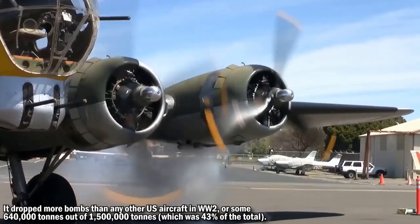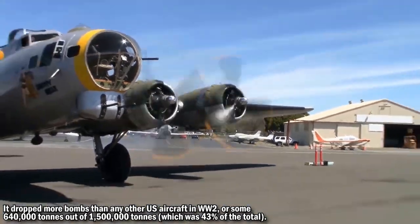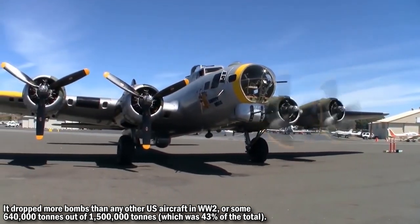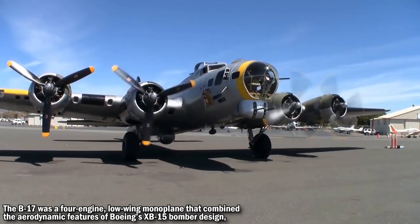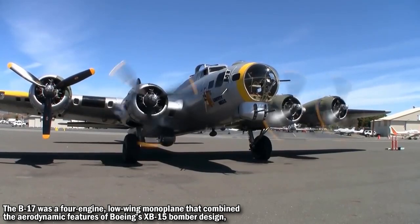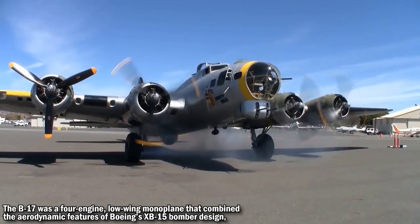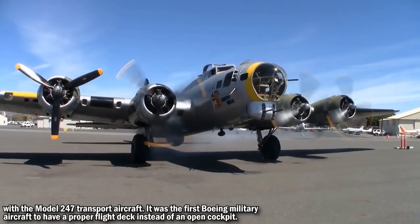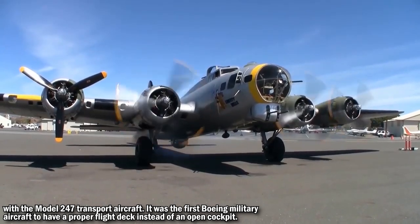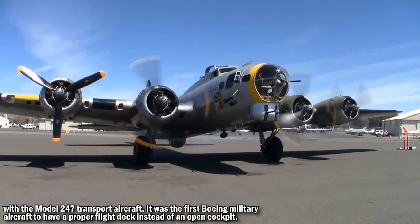It dropped more bombs than any other U.S. aircraft in World War II, or some 640,000 tons out of 1.5 million tons. The B-17 was a 4-engine, low-wing monoplane that combined the aerodynamic features of Boeing's XB-15 bomber design with the Model 247 transport aircraft. It was the first Boeing military aircraft to have a proper flight deck instead of an open cockpit.